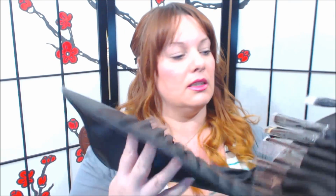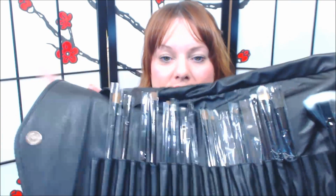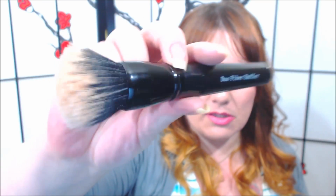Let me just grab the case here. This is the case that it came in. And here are some of the brushes. You can see that some are taken out because I've used them already. And some have quickly become my favorite, and you can see that they're used and I have to wash them. Like this Duo Fiber Buffer Brush. This is awesome for applying foundation, as you can see.